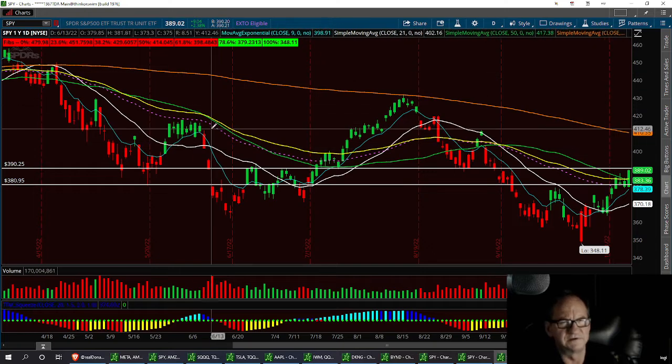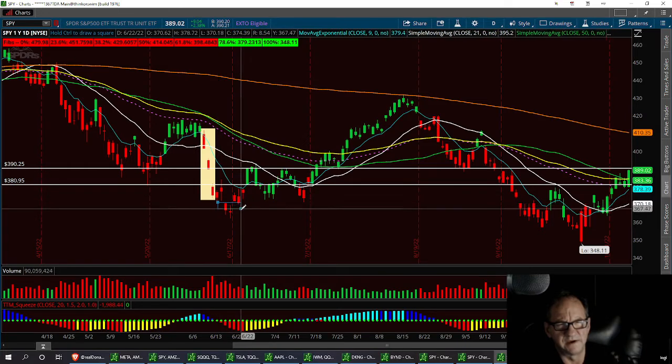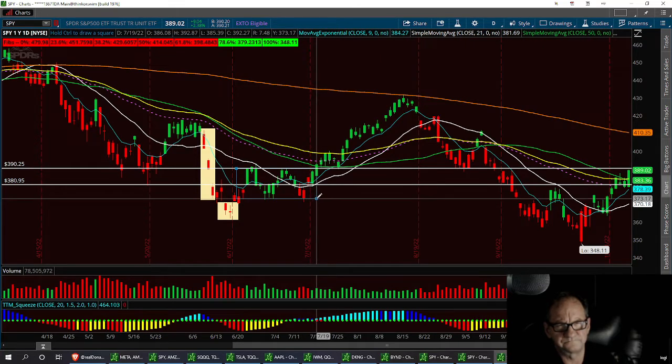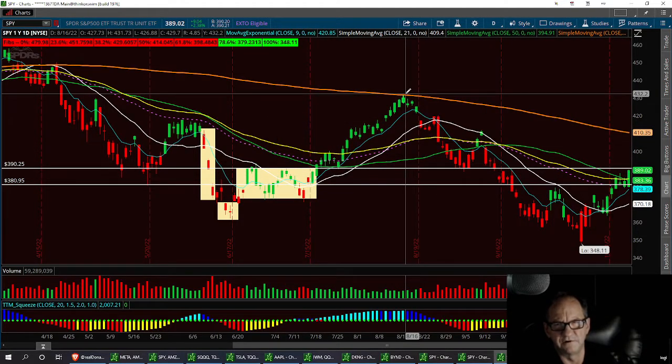First, I'm going to put in these three black crows. Then we had this candle pattern right here of the inside window. And then we had the Darvas box. So those are the three patterns that I've talked about before we had the big breakout to the 200 SMA.